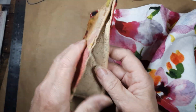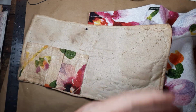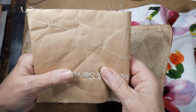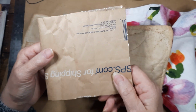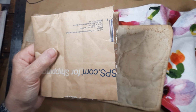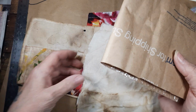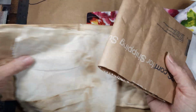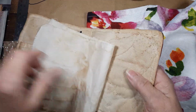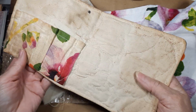I stitched around. Oh, and if you can hear it, I made it out of this. It's literally bubble wrap from my last husband, one of 50. I'm just kidding. He sent me a gift a couple weeks ago, as he does very often, and this was the packaging from it. May he live on forever in a junk journal. So anyway, that's what I did. I think I'm funny, but I'm probably not.